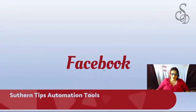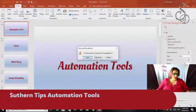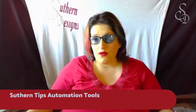So let me see. I think I've got one more on my list. No, that was the last one. So they're just some of the tools. Let me just drop this window down now and come back up big, so I can see you guys properly. So yeah, that's some of the automation tools that are available.